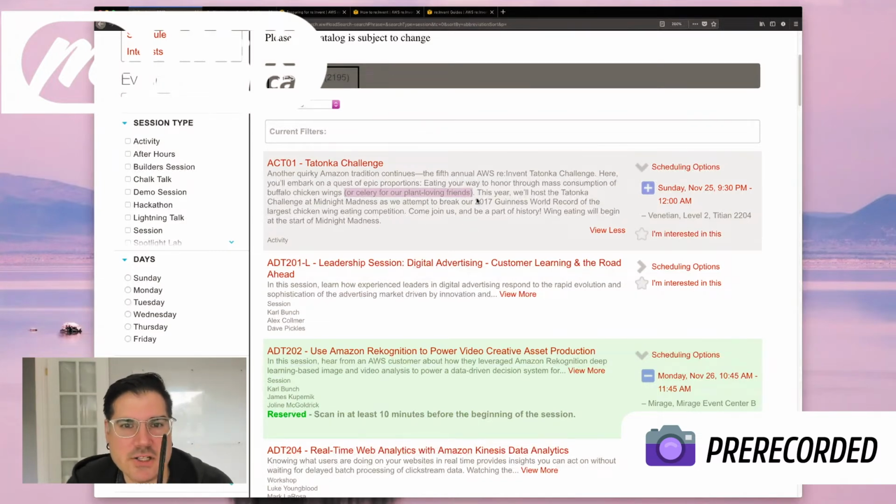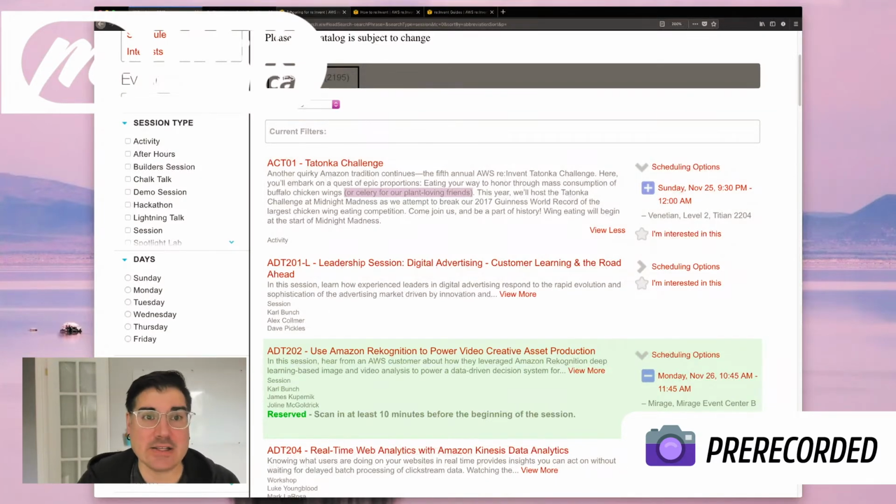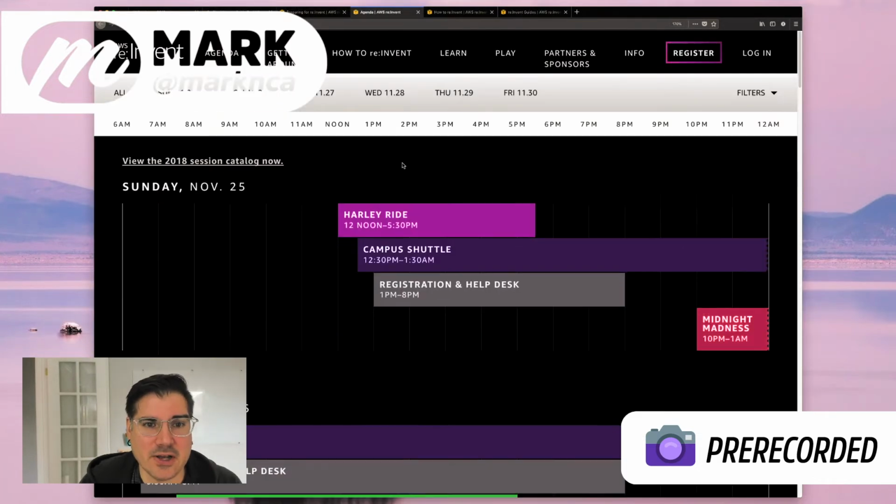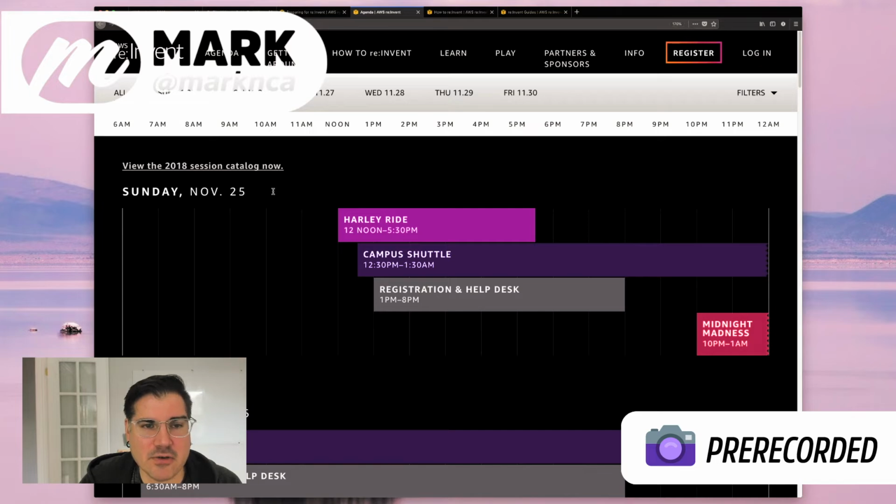So they are trying to set this year a new Guinness Book of World Records for largest wing eating competition. Now, this is part of Midnight Madness, which is actually not starting at midnight this year. Thankfully, I am far too old to do anything at midnight anymore. But you can see here, Sunday, November 25th. Make sure you are in town in time for this.